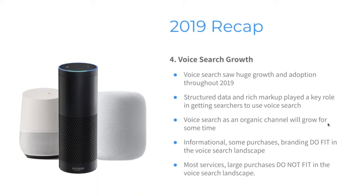But what we saw in 2019 is there was a shift in how those voice search results appeared, or not appeared. I guess they don't appear. You hear them. How they were stated. Yeah, how they were stated. And in a lot of instances, structured data and rich markup and that kind of metadata was pivotal. It was paramount to those voice search growths.